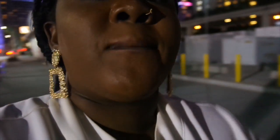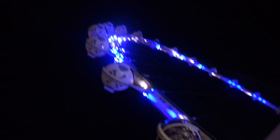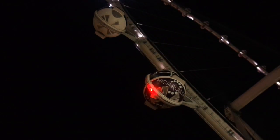So today we're actually about to get on this high roller so we can see all over Las Vegas, and this is actually the biggest high roller in the world, and it takes about 30 minutes to take you around. It goes so slow. Y'all see that? So slow. I'm so scared when I get up there. But yeah, it's fun.